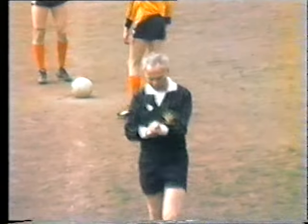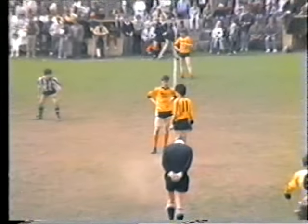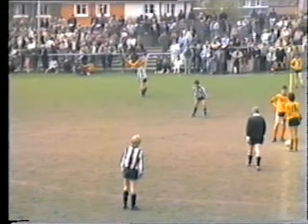Well, just before the end of the first half, I said that Middleton showing more constructive football, but Johnville putting a lot of spirit and a lot of effort into their game, making this a very, very entertaining game indeed. Band playing on.